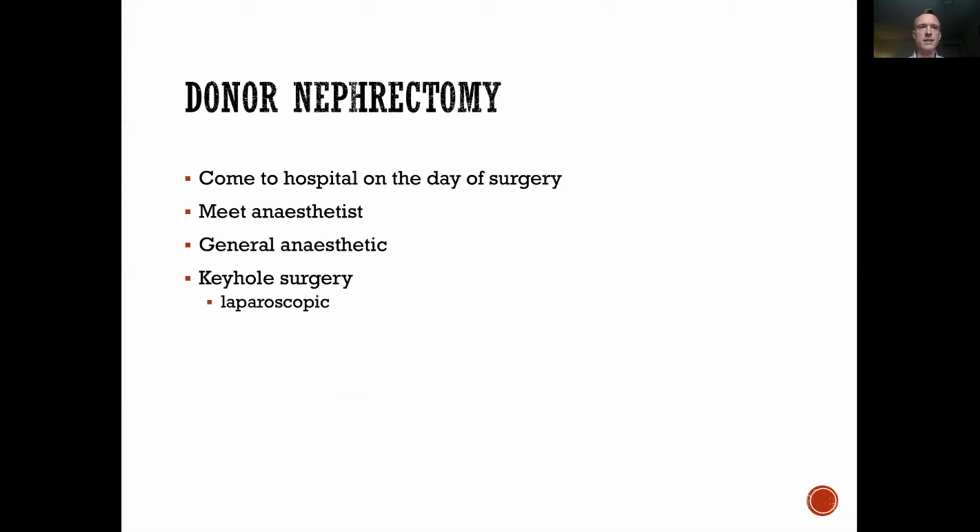As we've got a bit of time left, I'll talk about the donor nephrectomy. Now, this is for a person, and there might be some of you watching, who's thinking of donating a kidney to someone else. So I'll start with the general process of it. Again, we're looking at 18 weeks of screening and workup and having bloods, tests and scans and things like that. But then when it comes to the operation, you come into the hospital, usually on the morning of surgery. You meet your anaesthetist, they give you a general anaesthetic, and then we do keyhole surgery to take out the kidney.